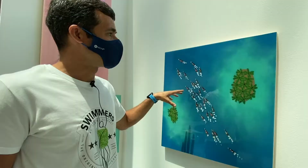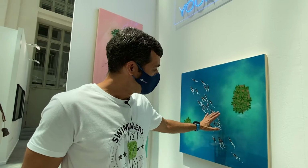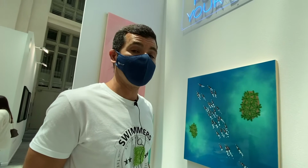This I paint with enamel paint, and then I put epoxy resin. There's a wood panel, and there's a first layer of enamel paint. I actually paint the shadows of the swimmers, so it's not a natural shadow from the light here, but it's, let's say, a painted shadow. And then I put epoxy resin, which needs to be drying up for 20 days. And then I paint the last layer, which is basically the swimmers.